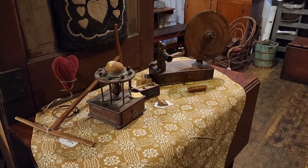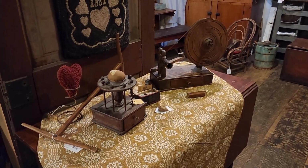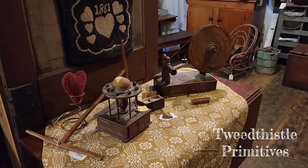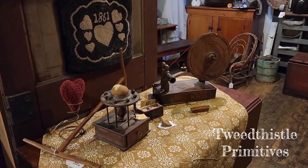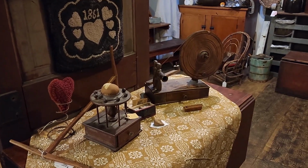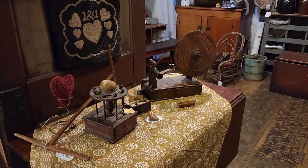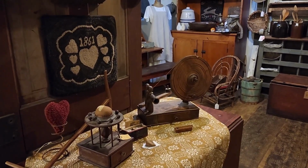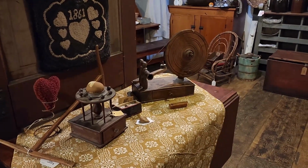So I am here in my own personal antique booth inside of Seville Antiques. My shop is known as Tweedthistle Primitives. That's Tweedthistle. I'll tell you in another video how that all came to be, but it's kind of a combination of my husband's Scottish background and the tweed.